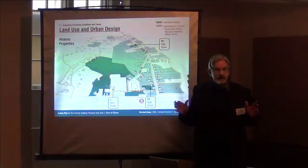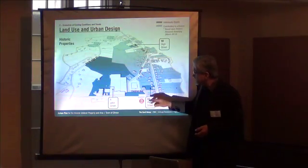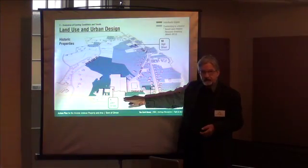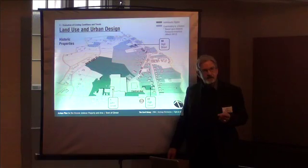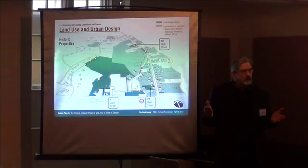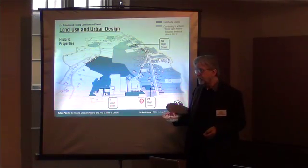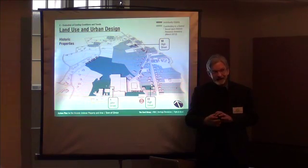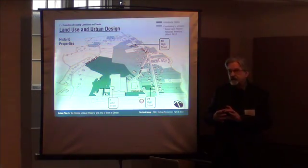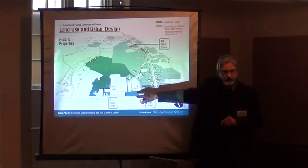And the big advantage here for the Unilever factory and for its future uses is that once it becomes designated as a contributing property in a national district, it becomes eligible for state and federal historic rehabilitation tax credits. So for a future developer, this is a huge advantage. The state credit is 25% of the hard costs, and the federal credit is 20% of the hard and soft costs, and they can be combined. So you're looking at a massive financial incentive to redevelop this property and retain the 1929 Art Deco facade.